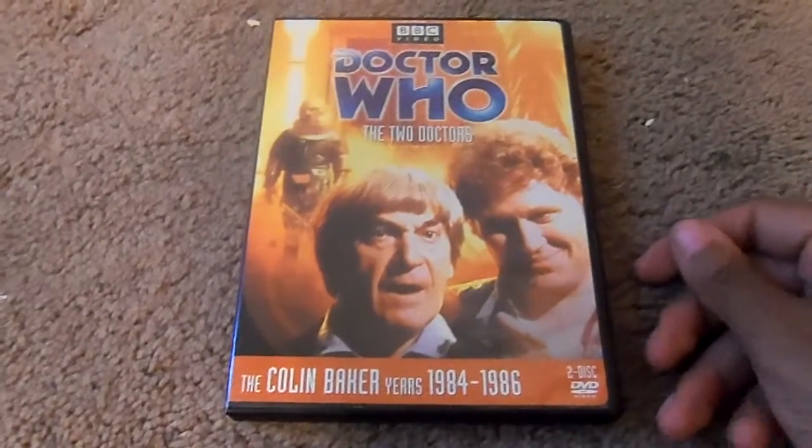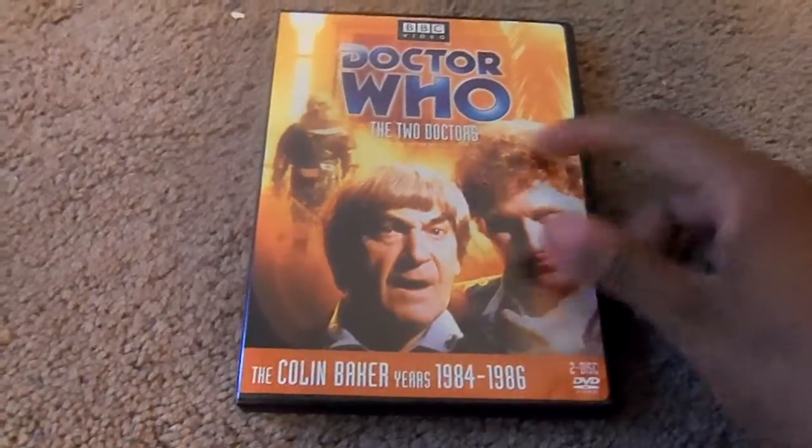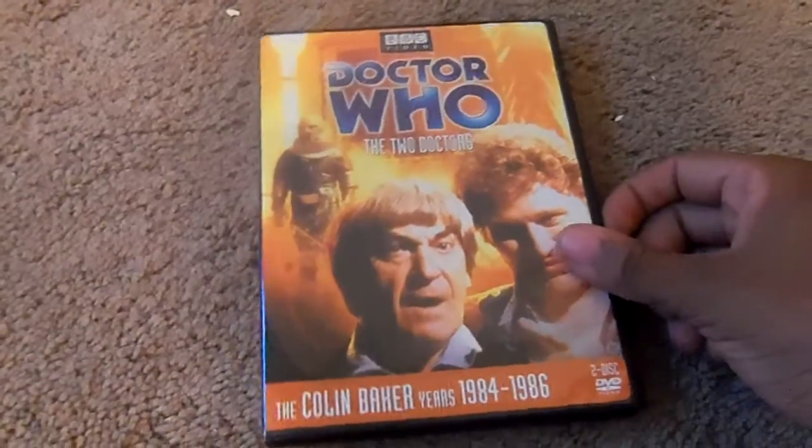Next up, The Two Doctors. This came out in 2003. Actually, it's 2004. But nevertheless, this is also a candidate for the special edition re-release.